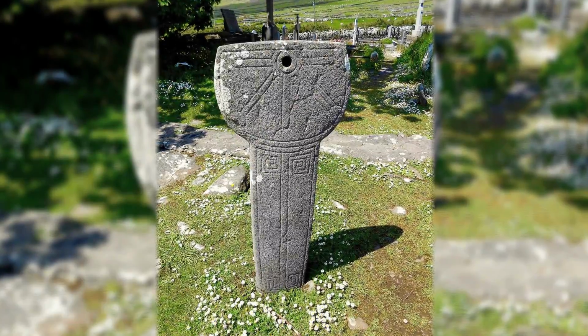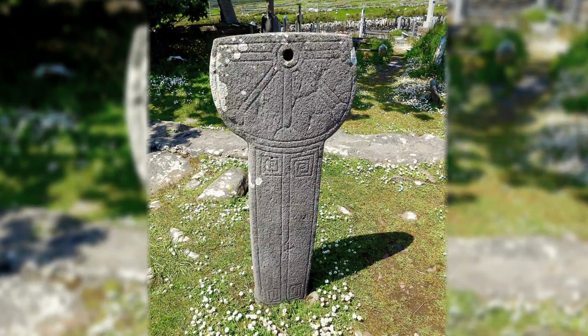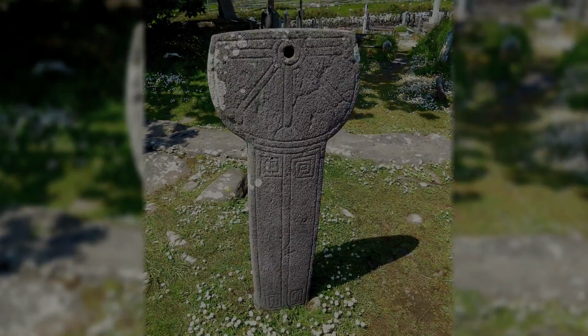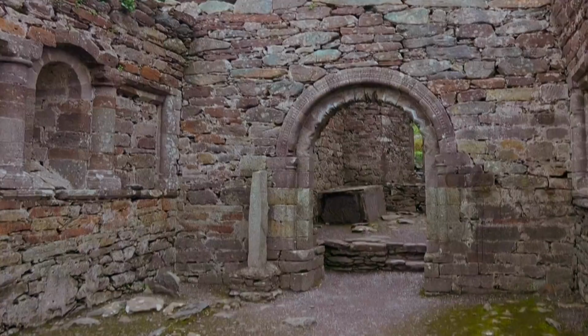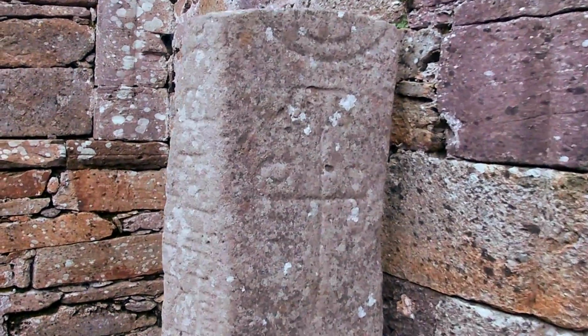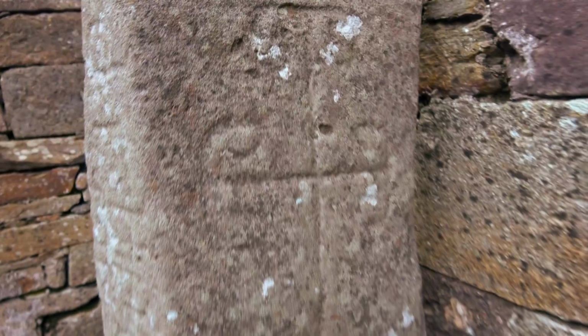This more than 1,300-year-old sundial is considered one of the best examples in all of Ireland. And this stone, inscribed with the Latin alphabet, dates to the 6th century. It's inscribed with the letters D and I, which stand for Domine, the Latin word for God.